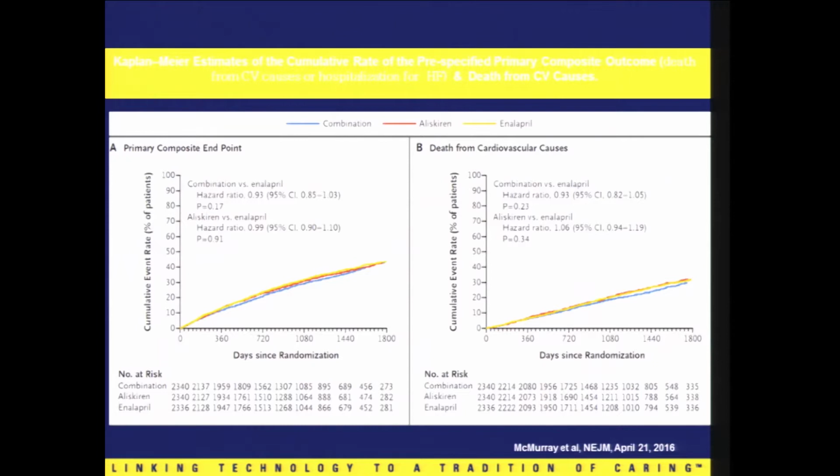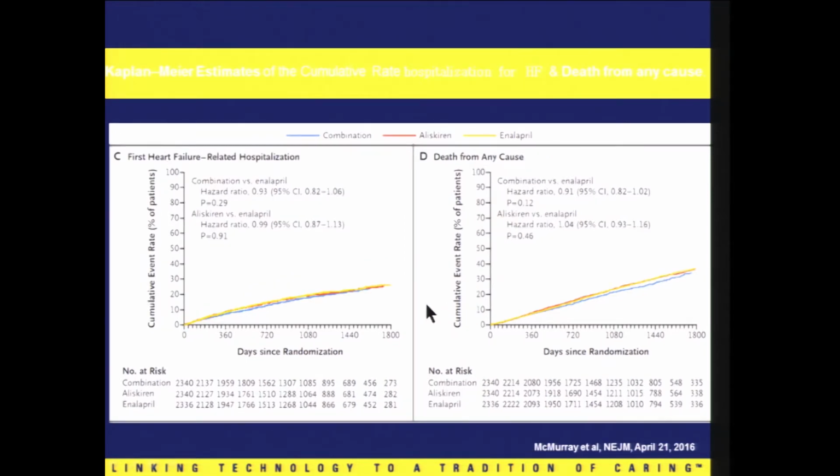And so what did they find in this particular trial? Well, it showed that there was actually no benefit for combination therapy, which is enalapril plus aliskiren versus enalapril, and the same with aliskiren versus enalapril. So this trial, which was just published, showed that there's really no benefit in terms of the primary composite endpoint of cardiovascular death or first hospitalization for heart failure. If you looked at just cardiovascular deaths alone, there was also no benefit with aliskiren. Same thing can be said for hospitalization or death from any cause.